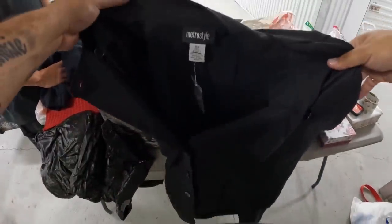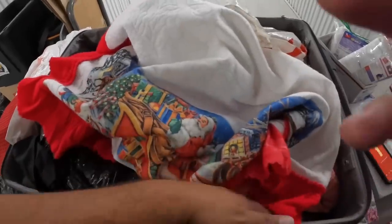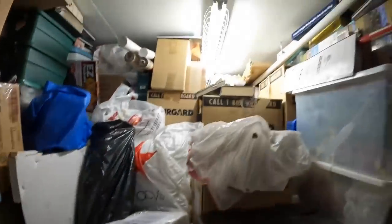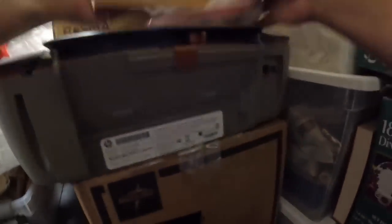Ooh, let's see. What is this? Brand new with tags. Metro style. Did you look up Metro style? We found the hats Metro style. We found some other stuff Metro style, too. All right, that wasn't a bad one. We're going to get another one. All right, here we go. Let's grab a box or two in this video and get off to the next one.